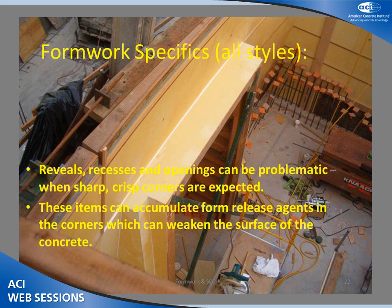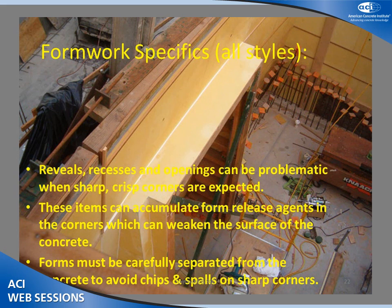Release agent is something that you have to consider no matter what kind of concrete formwork you're doing. Whether it's conventional or non-conventional, you have to be using the correct release agent in the correct amount, and most people tend to overuse the release agents. Forms must be carefully separated from the concrete to avoid chips and spalls. In this case, I was dealing with sharp corners, a lot of reveals, a lot of incorporated features, speaker niches, and other features like that. So it's important to wait until the concrete has enough maturity and hardness before you strip the form so that you don't damage it.